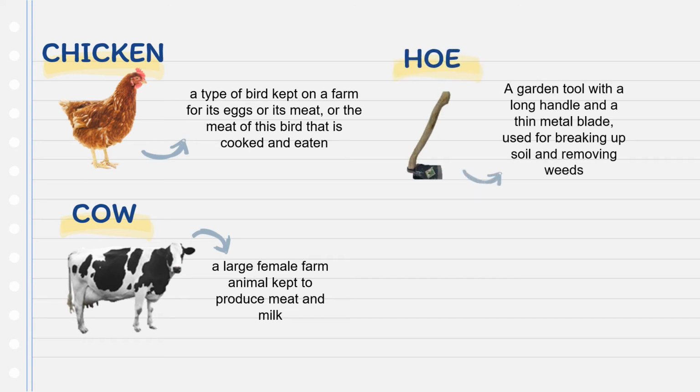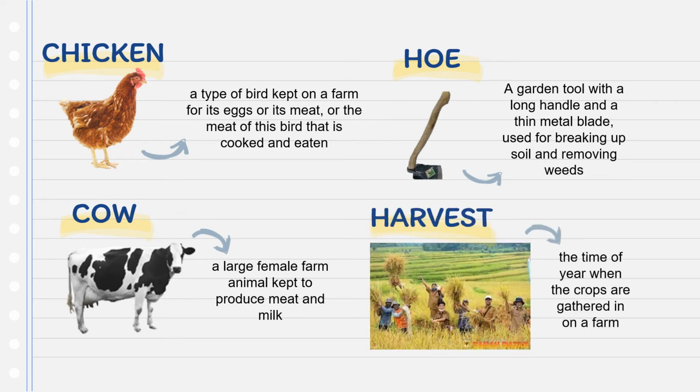Hoe. A garden tool with a long handle and a thin metal blade used for breaking up soil and removing weeds. Harvest. The time of year when the crops are gathered in on a farm.